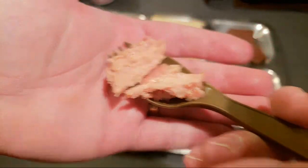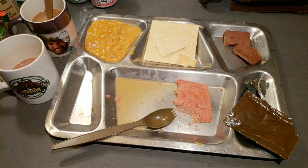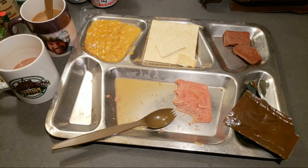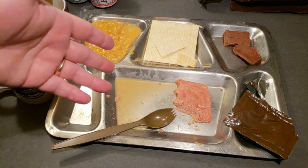And here I am going for more ham. I shouldn't be eating this ham. But it's just so good. Who would have ever thought that 30 years later, this piece of ham would be getting eaten? I'm sure the people that packaged this never would have dreamed that that would be the case.